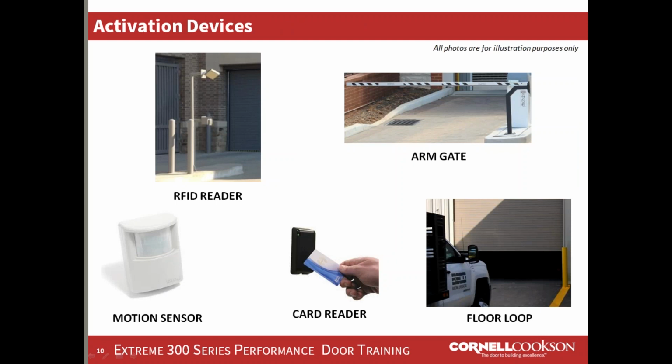The 300 series door is also compatible with many different activation devices. We have a couple of the most popular ones here for illustrative purposes. Really, the thing you want to stress when you're talking with someone is that the 300 series door goes up to 24 inches per second on open. That is not the fastest in the market in terms of a closure. However, if you have the right activation device placed in the right area, you can really have a seamless experience for someone going through your door.